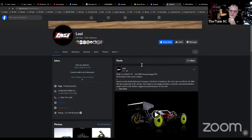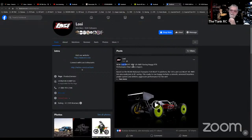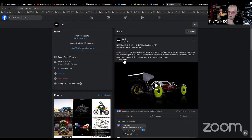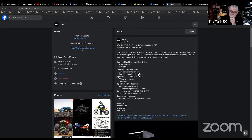So Losi is coming out with a Losi 8 XE that's going to be ready to run. Usually, before, the racing buggy always came as a kit, and we talked about it last week because people like building it their own. But right now, for the new beginners, maybe some of them would want to buy a ready to run and just put it on the track and go. So it's got some cool specs. It will come with electronics.